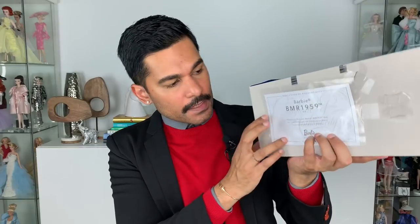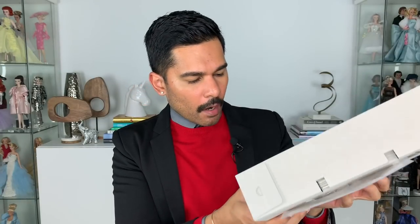And we have the tissue paper sitting inside the shoebox. Right, and then he too has his certificate of authenticity here right underneath the box. It's the exact same certificate as with the other dolls. So he's actually quite weighty.